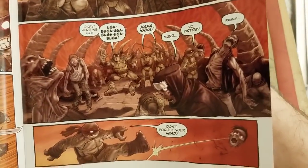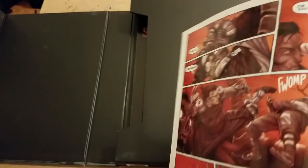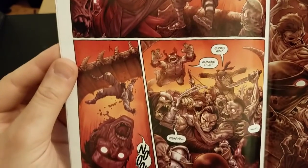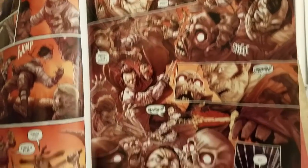Look at that. Yeah, see, they're not pulling their punches on this one here. I guess since they're like corpses and stuff, they're able to be a bit more brutal with it.